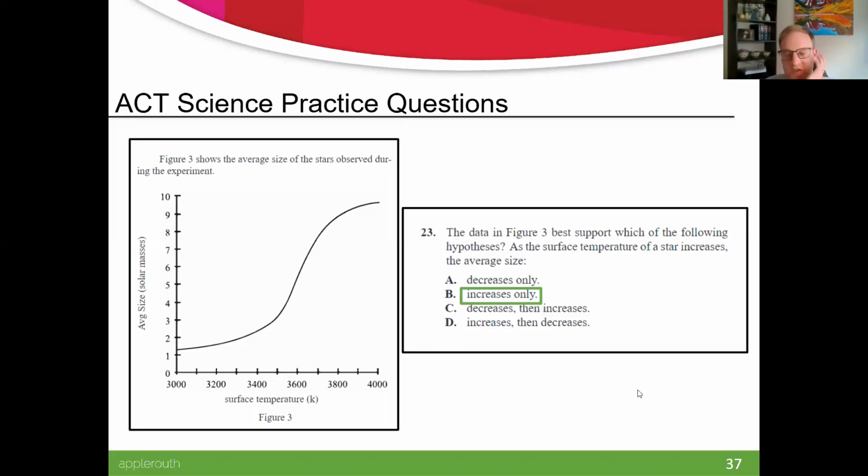And again, there are plenty of science questions that are that simple, others that require a little bit more thought and effort. But if you're careful on ACT and you read every question carefully and solve for the right thing, it's honestly half the battle.